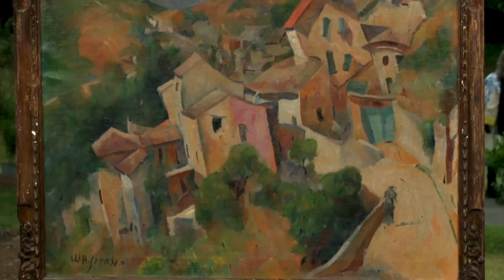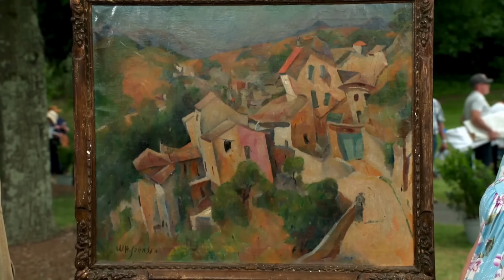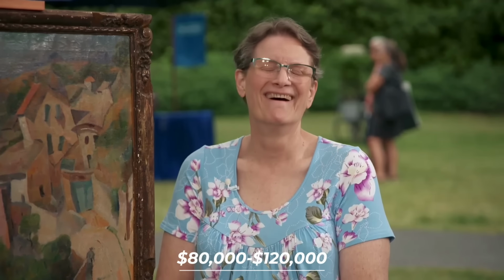The appraiser observed some condition issues, including a loose canvas and cracking, and recommended restoration. Given Johnson's unique artistic journey and legacy, I think this painting would sell for $80,000 to $120,000.